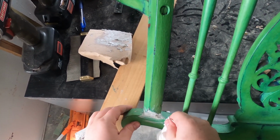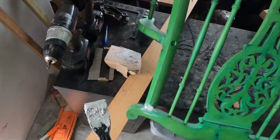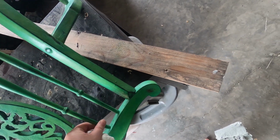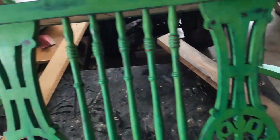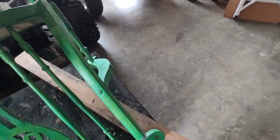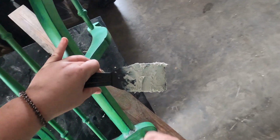Sometimes you gotta make a mess, fix the problem. That's just what I tell myself anyway. If you don't stop jumping off this freaking table, we're gonna have issues. Okay, get this cleaned up as much as possible. If you clean it up when it's still wet, you got less of a cleanup when it's dry.